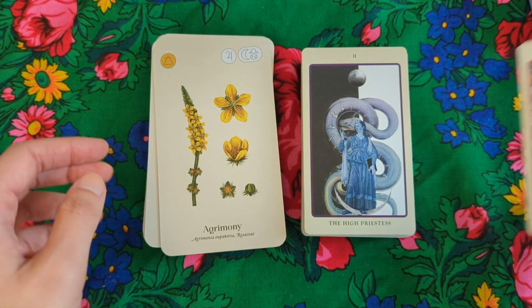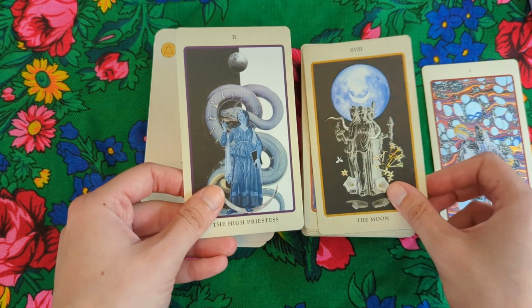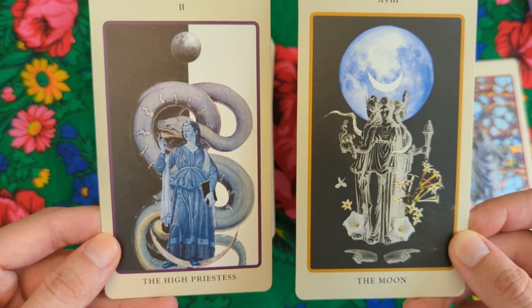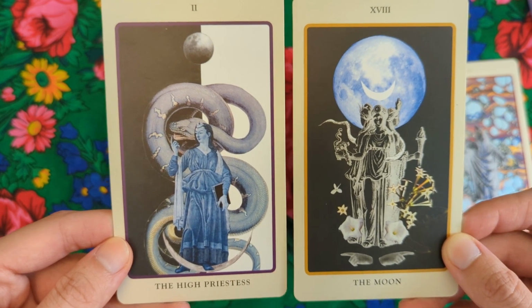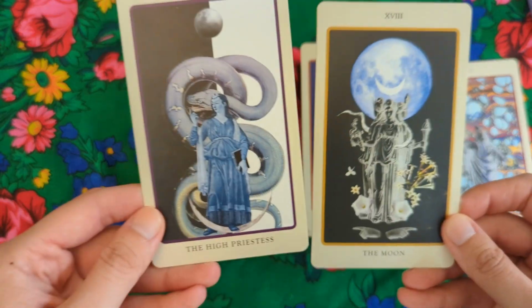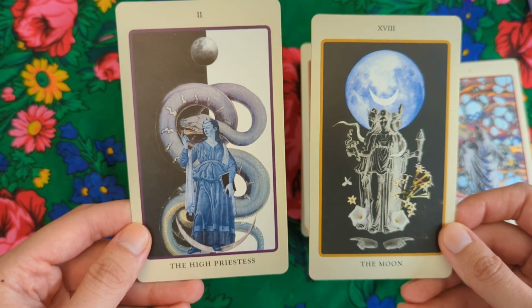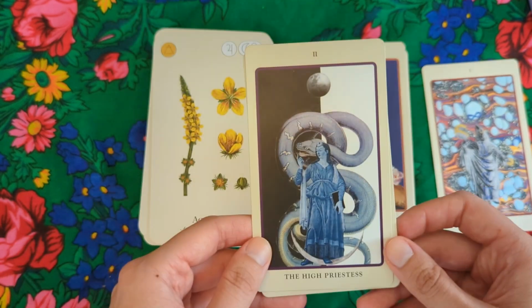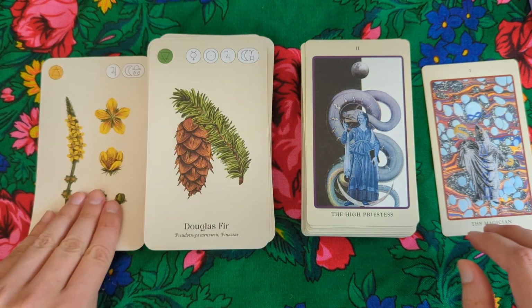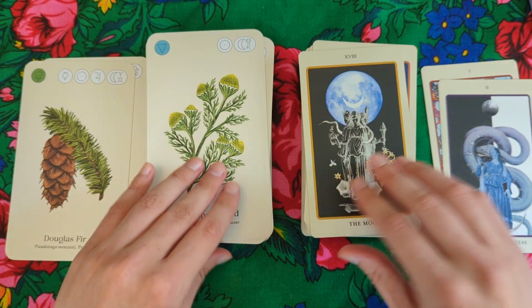And then there's, as you can see, a lot of references in the cards to Greek mythology and the Greek oracle tradition. So for that reason, I'm counting it here as an honorary hermetic deck. But I just think that these guys go so well together.